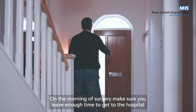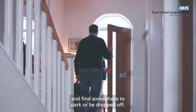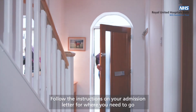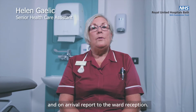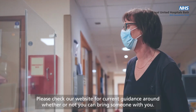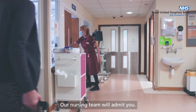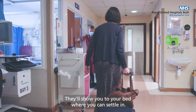On the morning of surgery, make sure you leave enough time to get to the hospital and find somewhere to park or be dropped off. Follow the instructions on your admission letter for where you need to go, and on arrival, report to the ward reception. Please check our website for current guidance around whether or not you can bring someone with you. Our nursing team will admit you. They'll show you to your bed where you can settle in.